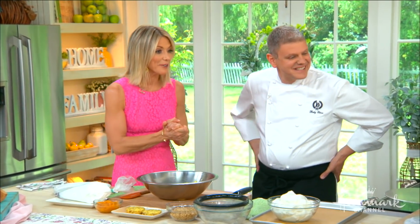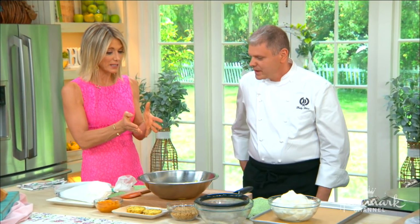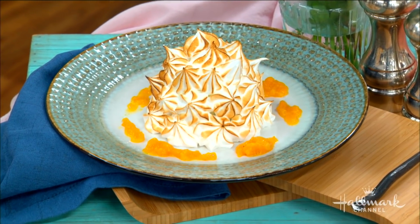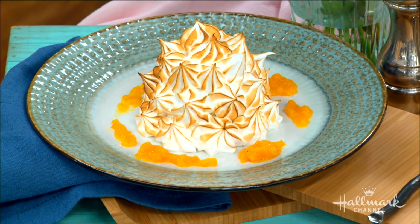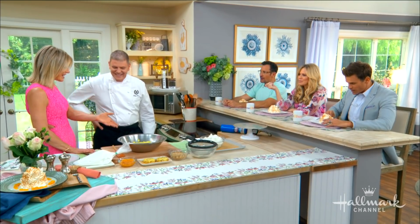Joining Cam at the counter in front of their beautiful baked Alaskas are Paige and Lawrence. Look at that. It's a work of art. Yes, it really is. This dessert is one of the biggest sellers and has been at the restaurant for years. As a matter of fact, you serve roughly 150 pieces a day. I don't even know how that's possible. Tell us the history of this dessert.